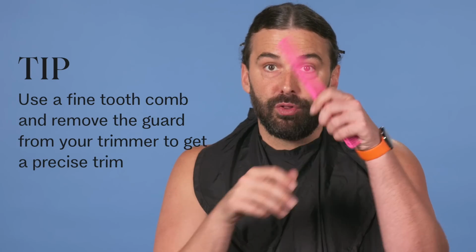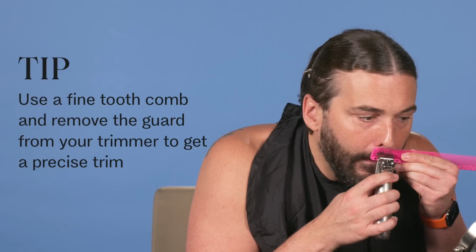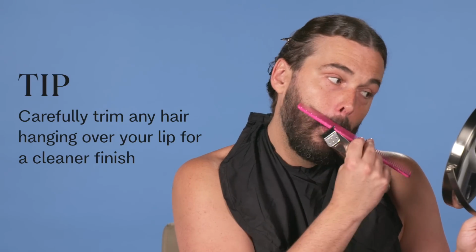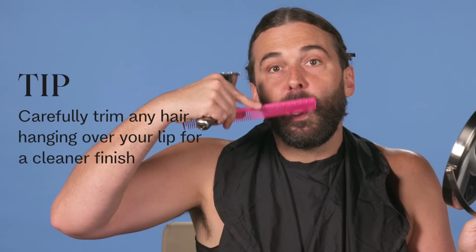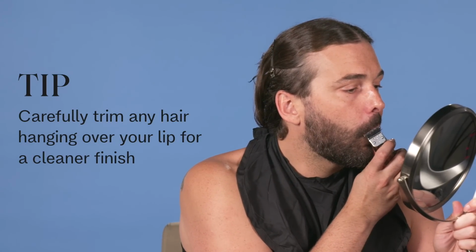Now this hair is at an awkward angle to get, so sometimes you need to take a little fine tooth comb, take the guard off, just take your comb. One thing I hate is when you smile, if there's hair that sticks from your mustache below your lips. I think it looks just kind of messy. So I use my fingers or a comb to push all this hair down. And to do this little M that I just did, it's a really soft touch.